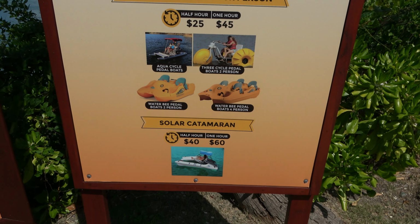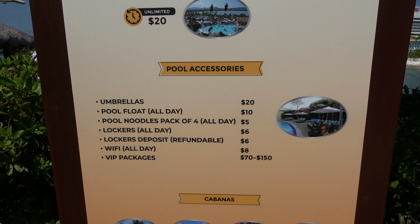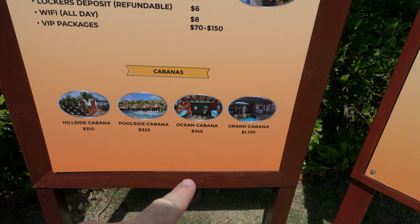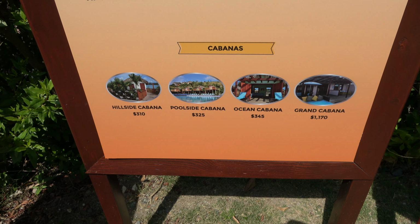That would be cool. Look at the solar catamaran. I mentioned the zipline is $20. Some of those pool cabanas are cheaper than I mentioned earlier. I do apologize about that. There is one that looks like, it's that giant one that looks over the ocean. That one's $1,200. The poolside ones are like $325.